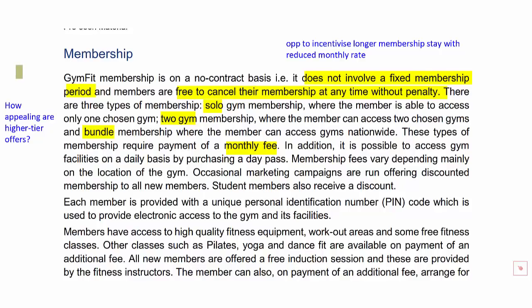So there's a monthly fee payable for those three membership tiers, solo, two gym, and bundles. Alternatively, people can opt for a daily pass. That's an option too. Membership fees, we're told here though, do vary depending on the location of the gym. That's interesting. It makes me think that you could, if you were very clever, go along and sign up at a lower cost gym in the countryside somewhere or in a small town, even if you're from the city, for example, in a higher cost gym location. And if, for example, you went for the two gym membership, then you could just go to the higher cost city gym having paid the lower price. So there might be a little bit of revenue leakage there. It's probably not a massive abuse that's taking place across the board, but it's just something for the company to keep an eye on.